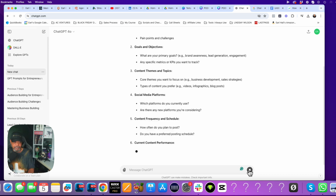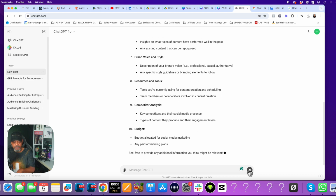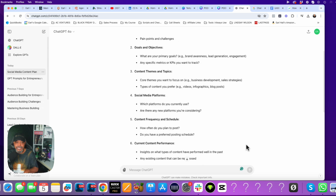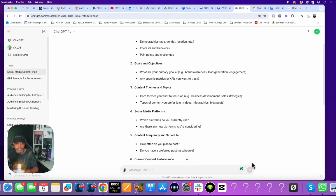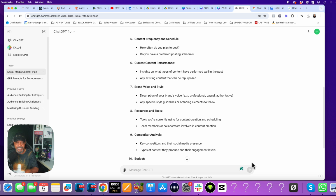Now, when you look at this, ChatGPT is telling you exactly what you need to provide so that it can come back to you with a plan for your social media. When you take a look at this, all of this is vital information. Target audience, goals and objectives, content themes, social media platforms, content frequency and schedule, brand voice. All of these things, when you provide this information to ChatGPT, it's going to start giving you the gold. And I'm just going to say it like that. It's going to start giving you the gold.